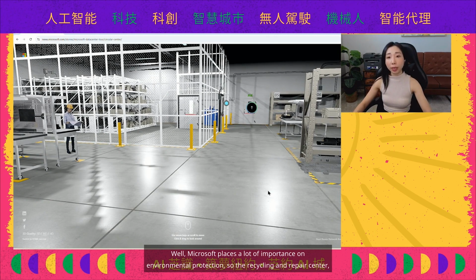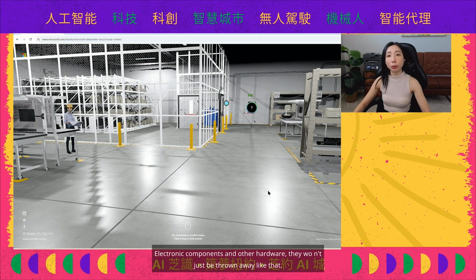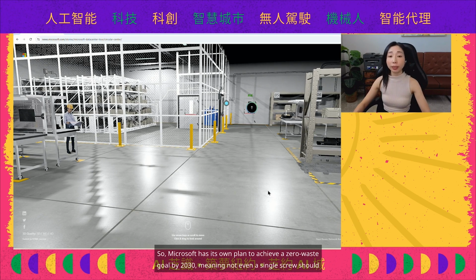So the Recycling and Repair Center focuses on resource recycling and reuse because a lot of different hardware has a lifespan of roughly 3 to 7 years before it needs to be replaced, like some old servers. Electronic components and other hardware won't just be thrown away. They might be taken apart for recycling or perhaps upgraded. Microsoft has its own plan to achieve a zero waste goal by 2030, meaning not even a single screw should be wasted.